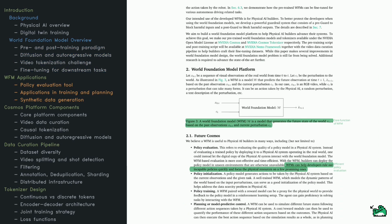Next, let's discuss the purpose and structure of WFMs. They predict future world states based on past observations and current perturbations. Take a look at Figure 3. You'll see a sequence of previous observations and an input describing a real-world change, maybe a robotic arm movement. The WFM then predicts the world's future state. This allows for complex scenario simulations under safe, controlled conditions.